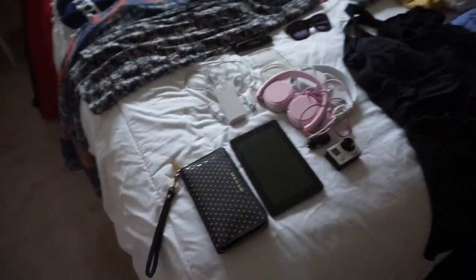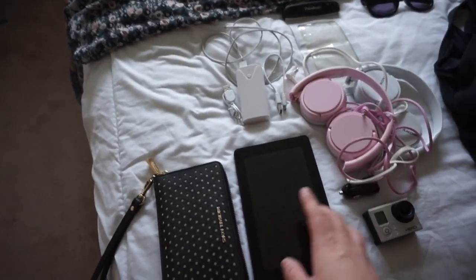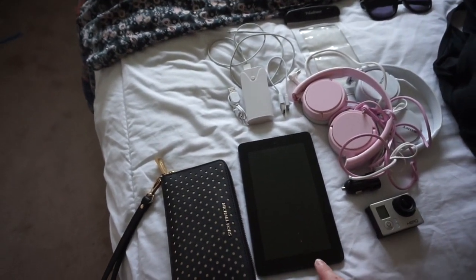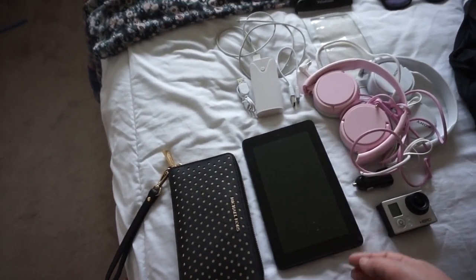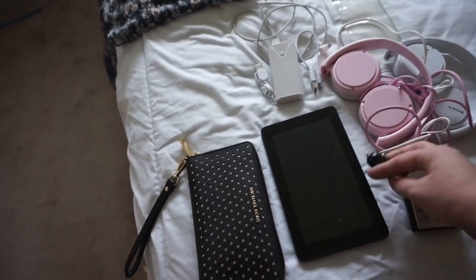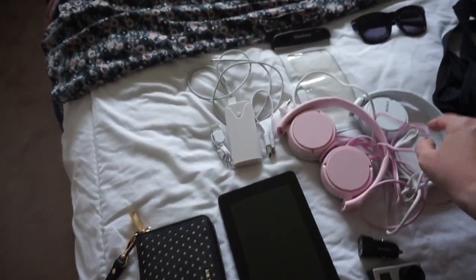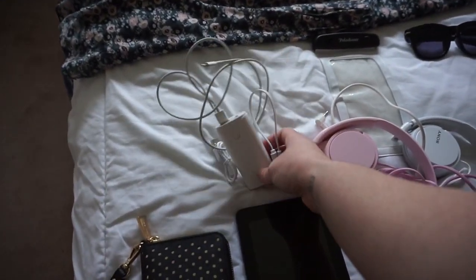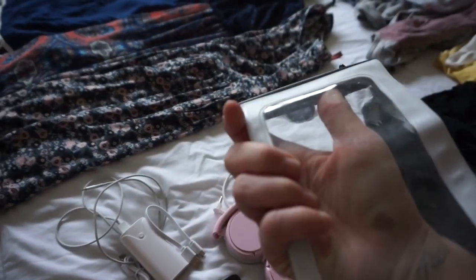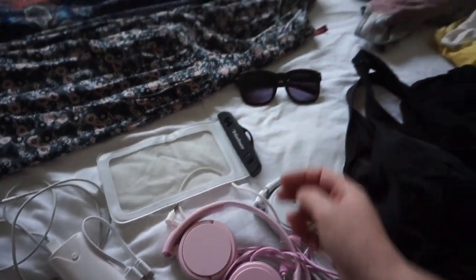I have, this is some of my electronic stuff, obviously my wallet, passports, all that, a Kindle. This one will probably be for Evelyn to play with. I have an iPad, Elena's on it right now, so I don't have it to show you. My GoPro, I just have a little car jack charger, the headphones, 2 sets of headphones, a portable charger. This is a waterproof phone case for my phone. And then I have some sunglasses.